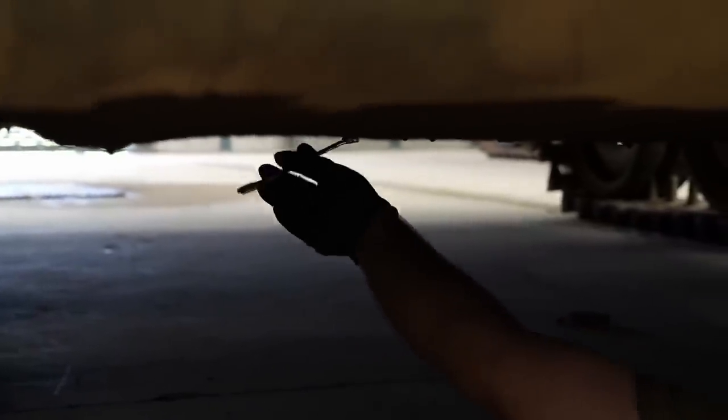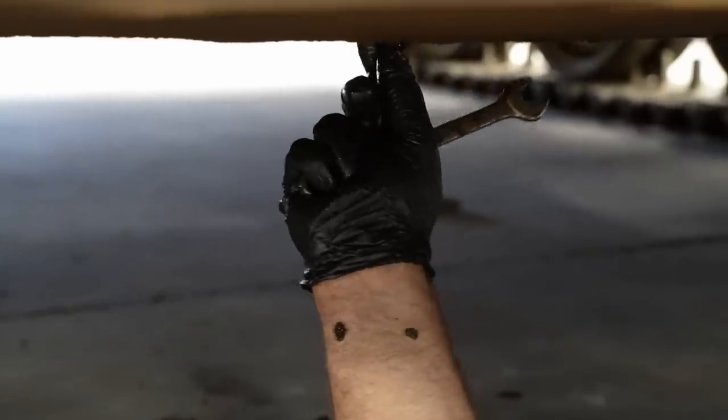As Rob marvels at my mechanical wisdom, he undoes a floor plate to get access to the sump bung to drop the rest of the oil.